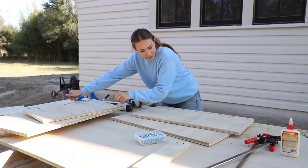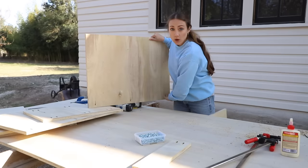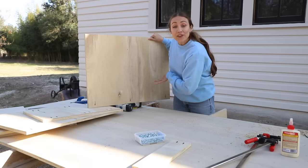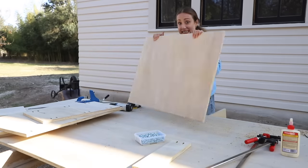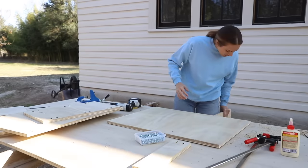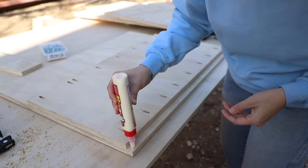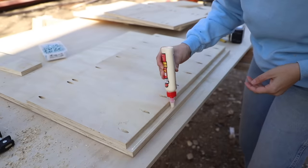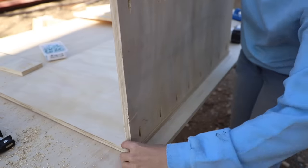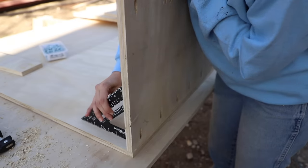Okay, so we've got all of our pieces. This is side one, let's say. And pocket holes are along one side of the back side of the side for the face frame. So I'm gonna put that face down because that's gonna be on the outside of our box. Then we've got our back. So I'm gonna put a bead of wood glue here. We'll set this part up. So I'm gonna make sure that we're doing everything really square too.